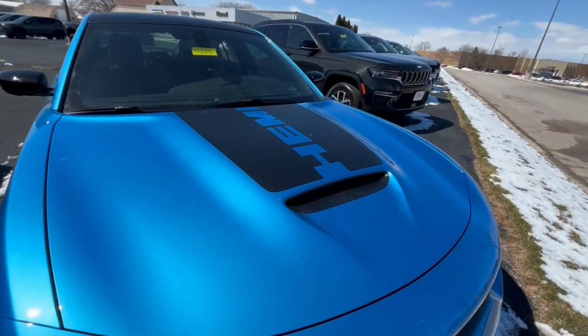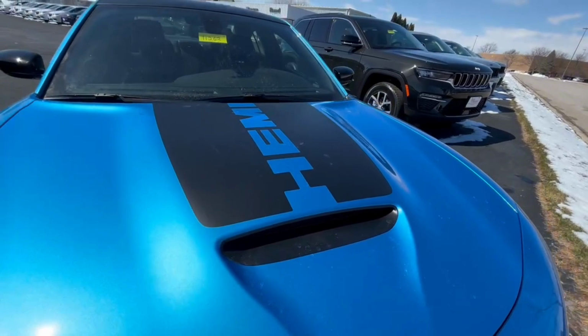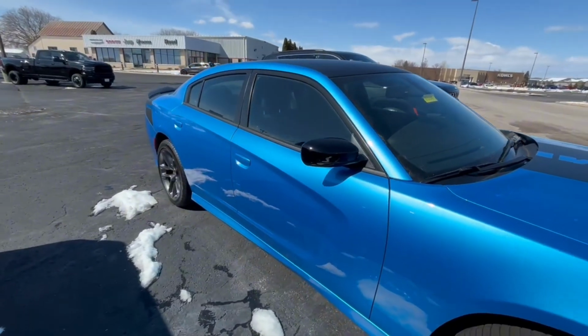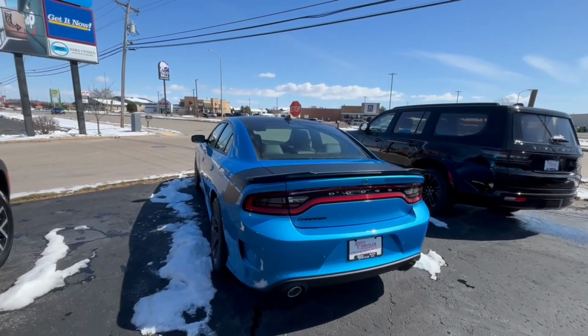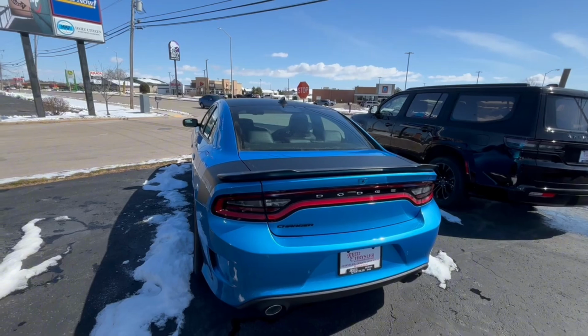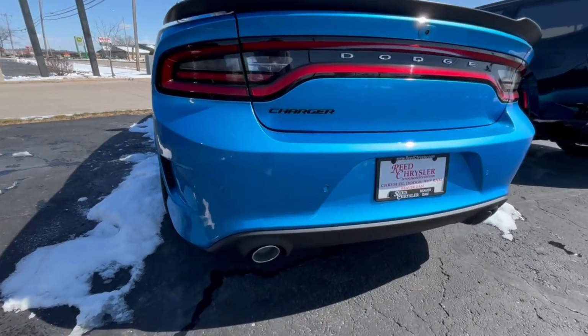Another thing I do like on the hood of the vehicle is this little vent area to cool that engine when you're racing down the road. I really do like this vehicle. We're going to remote start it. It is cold here in Wisconsin. Even though it is spring, we still have a little bit of snow. So let's lock it here and give it a cold start.